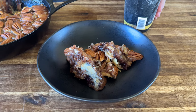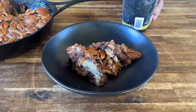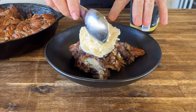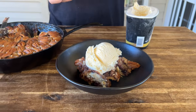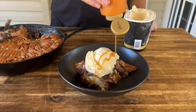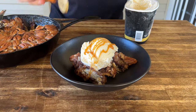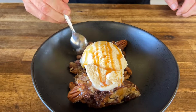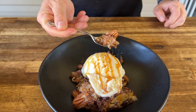Are you kidding me? I don't know how you guys eat your cobbler, but down here in the South, definitely a scoop of ice cream. And then just because you didn't think it had enough sugar the first time, just a touch of caramel. There you go. Chocolate pecan cobbler. I just can't imagine it going wrong. Sugar, best pecans on the planet.